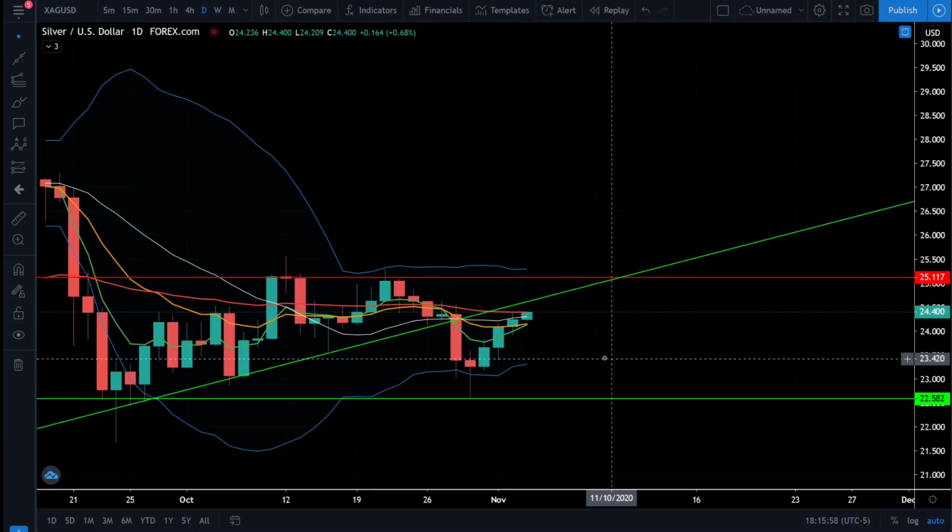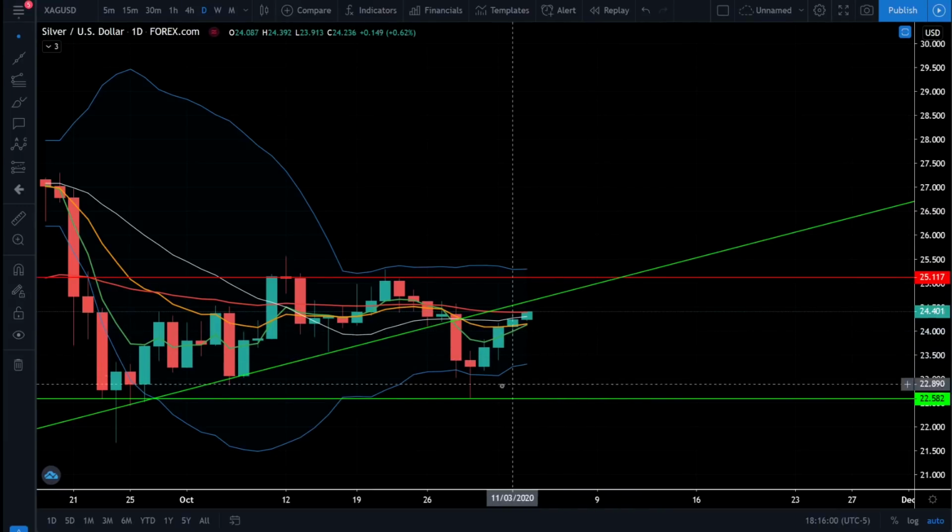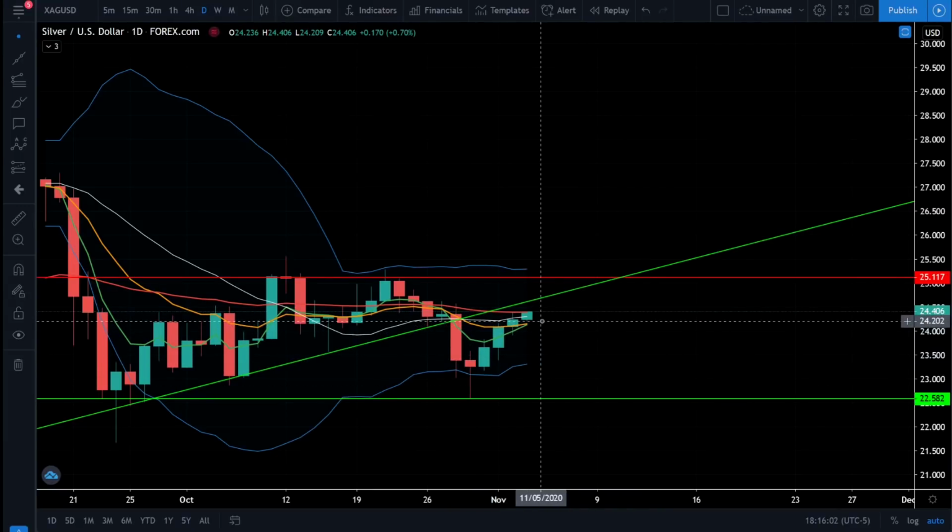Just a quick check-in on silver. It's doing the exact same thing as gold, bouncing off of support and starting to go into a bullish trend.